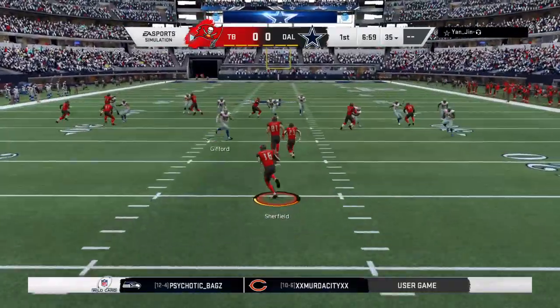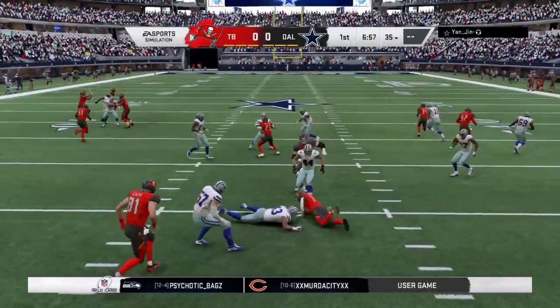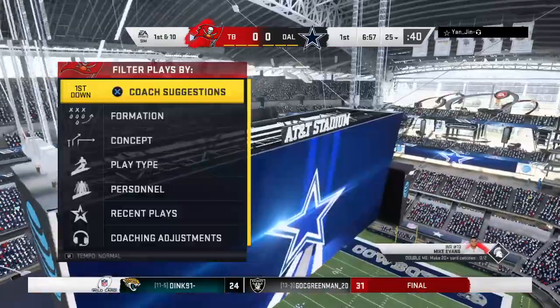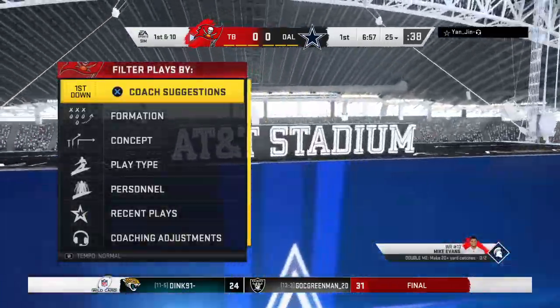This fielded at the 2. And not a bad return here. He gets it out to the 25-yard line. Let's go. 25-yard line.